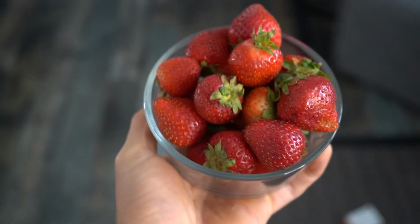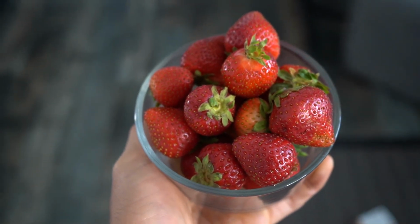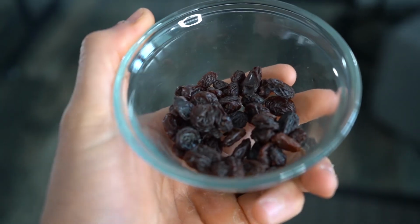Today we're going to be covering a really interesting concept, which is actually calorie density. But let me show you a couple of things here real quick. So I actually weighed this morning two different kinds of foods, and I wanted to prove how both of them have the exact same amount of calories. In today's video, I'm going to explain why that is, and this entire concept of calorie density.